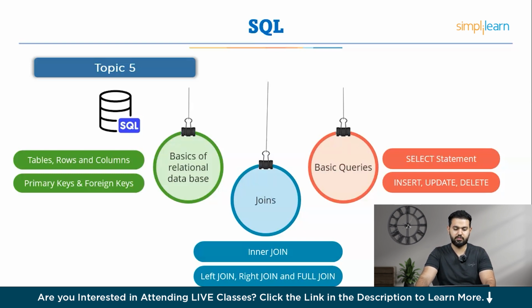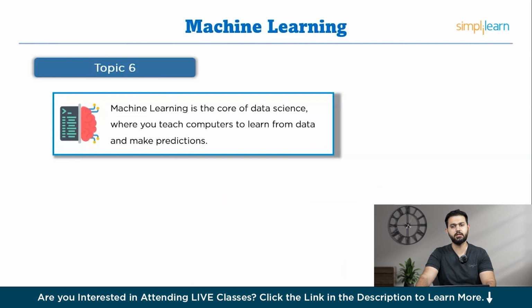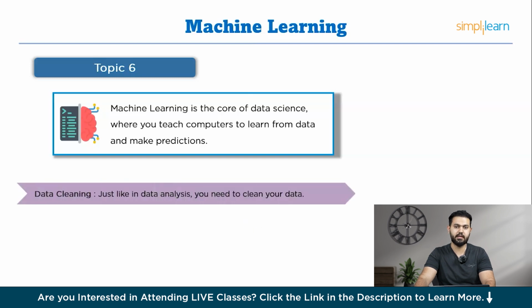Alright, coming to topic number 6, which is machine learning. So machine learning is the core of data science, where you teach computers to learn from data and make predictions or decisions. Here's the roadmap to get you started with it. That is the pre-processing. First, data cleaning. Just like in data analysis, you need to clean your data before feeding it into the model. This involves handling missing values, correcting inconsistencies, and removing duplicates.